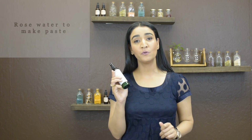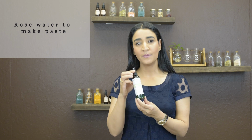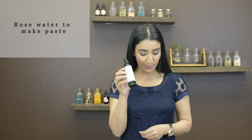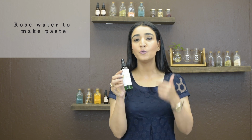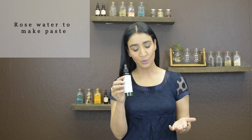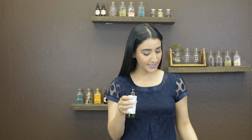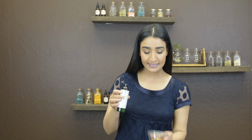Alright, so the last ingredient is some high quality rose water. For me, I use Apsara's Rose Dew Toner, and you can use your favorite Apsara toner as well, because all Apsara toners are based on pure rose water, and plus they have so many other added ingredients in them. So we want to use enough to make a runny paste.